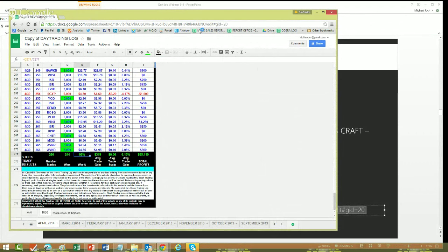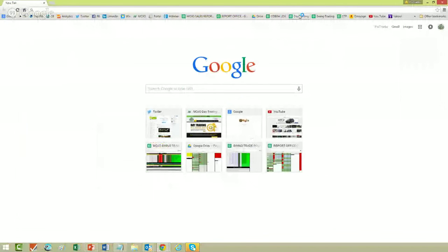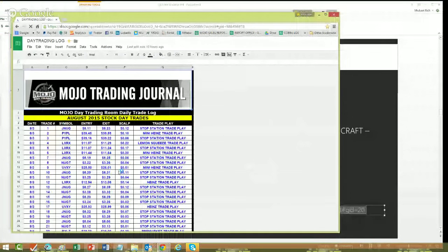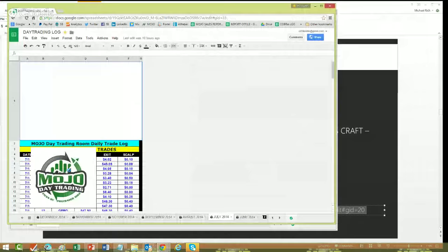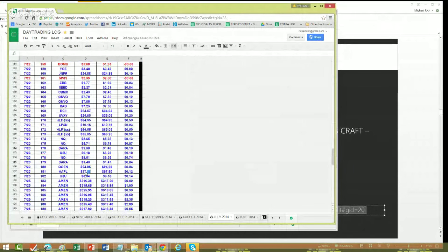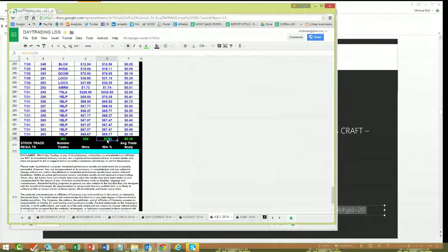Let's go to my current day trading log. Now I got a system figured out. Now I'm teaching it to everybody. So let's go to day trading, and here's the current log. This thing goes back as well. So let's skip back to July of 2014. I'm no longer putting the share amounts because I got a system now. I've got trade plays that I developed. Now I'm winning at 95% accuracy.